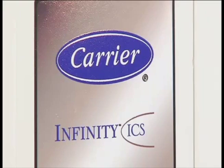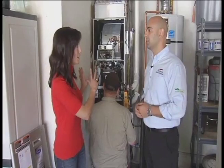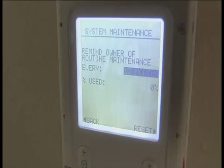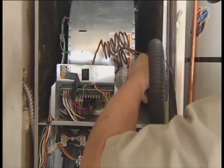And this is a Carrier furnace, and you were telling me this one will even tell you when it needs to be done. It will. It has the Infinity Control thermostat on the Infinity series that Carrier manufactures. It'll actually alert you when service is needed or required. What goes into this? What should a homeowner expect to have done?